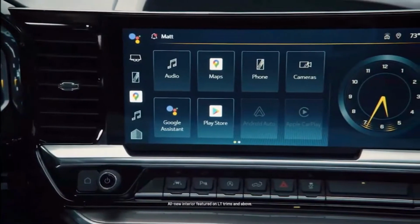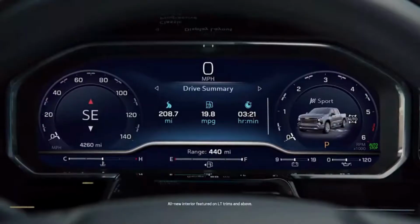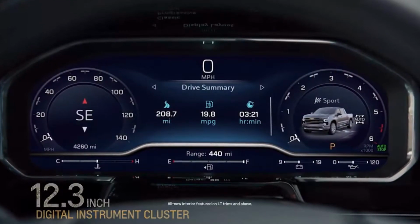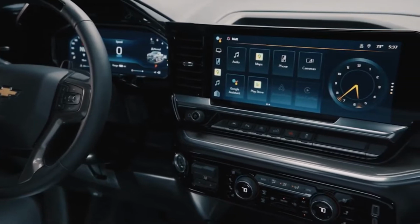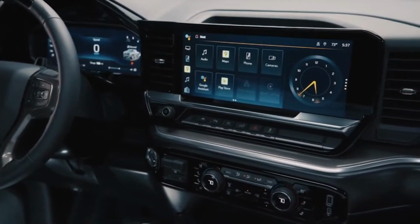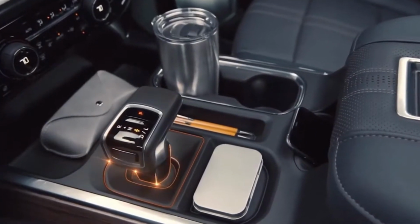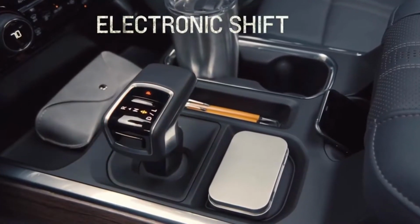The centerpiece of the new design is the 13.4-inch diagonal touchscreen. Paired with the touchscreen is a 12.3-inch diagonal digital instrument cluster. Together, they provide almost panoramic access to all the vital vehicle information and infotainment options. We intentionally designed open storage compartments in the console. That's one advantage to electronic shift, which is included on trucks with bucket seats.